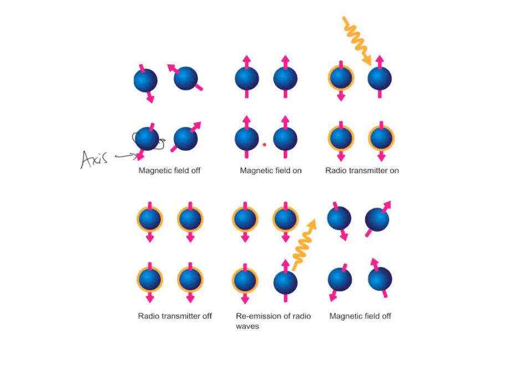You can see the magnetic field's on here, and you see they've all aligned themselves. But actually, remember that they slightly precess in their spin when that magnetic field is on. The magnetic field, say, is in this direction. So they precess around like that. Again, all well and good, and this precession has a frequency called the Larmor frequency, which is related to B. And it happens to be in the radio region, so we put in a pulse of radio waves there.